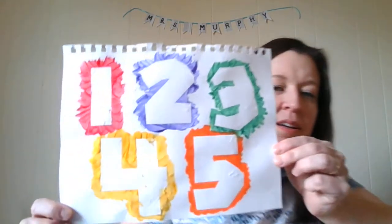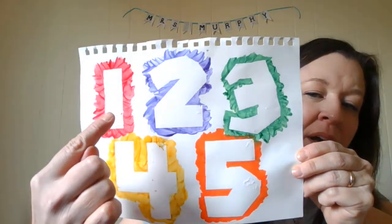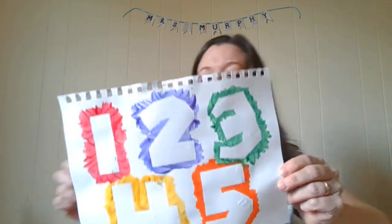Excellent job for story time today. Would you like to see our special number craft? Here we go. Let me show you. It is a painting project that looks like this. And can you see what numbers I did today? Let's count them. 1, 2, 3, 4, 5. I bet you can do that.